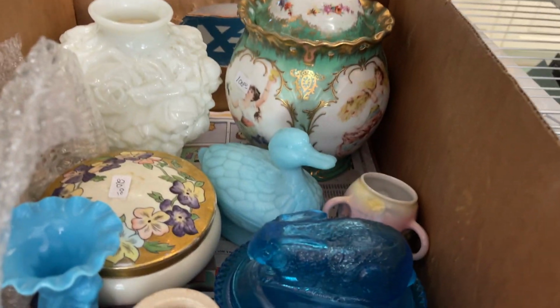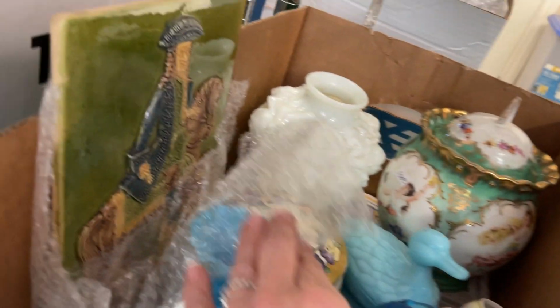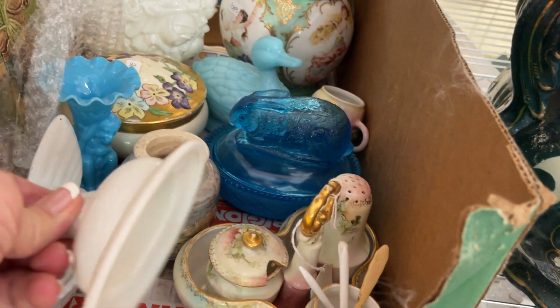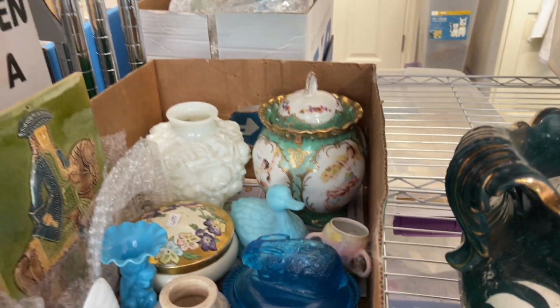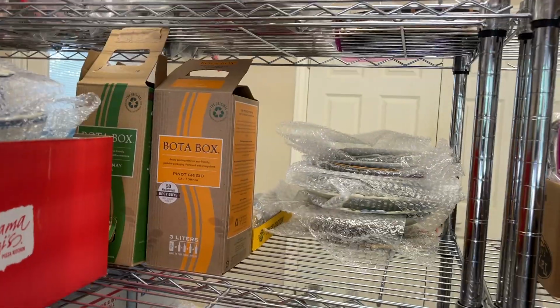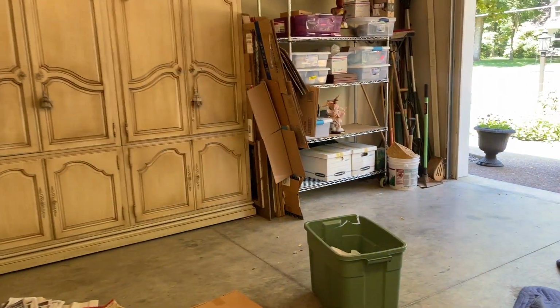Look at that little duck. That's a blue milk glass. This is a cool piece, like tile. And I lost the piece for this. This has a chip, but I like it anyway. Anyway, got some Staffordshire stuff and Japanese stuff. Those Boda boxes aren't wine. They've got pharmacy bottles in them, because they're such good bottles. So anyway, that's what's been going on around here.